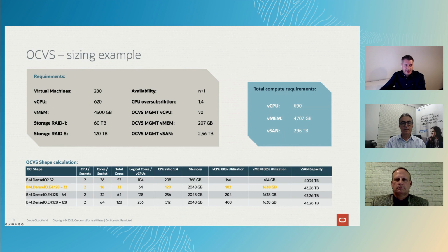Basically, what we are doing in the first phase is creating a table with all our shapes and noting down the details of the shapes. In this case, I highlighted the VM Dense IO E4 128 32 shape. So this is the AMD shape with 32 cores. And as you can see, we have 2 sockets with 16 cores each, and this results in 32 cores in total.